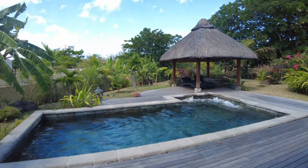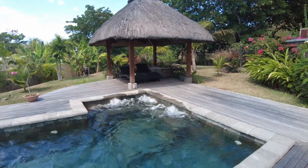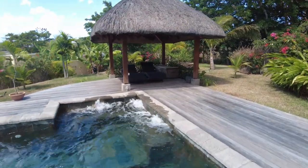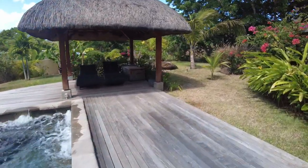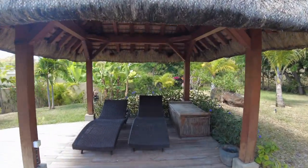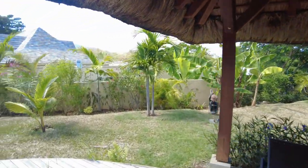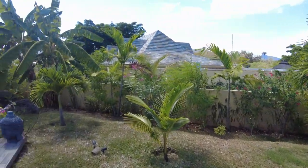Look at that pool. That pool's got a jacuzzi. It's a jacuzzi pool. So first time I've seen that, where the whole pool's got bubbles coming through it. So we switched it on to show you guys. Got a nice outside day gazebo here with lounges where you can lie, and there's towels in the box there for the swimming area. Turn around here and look back at the house.